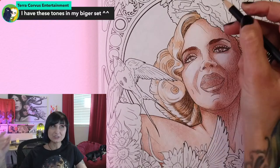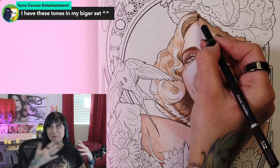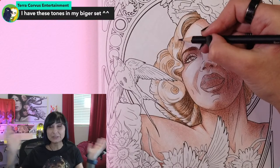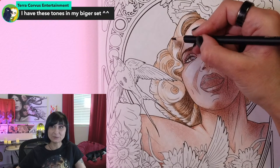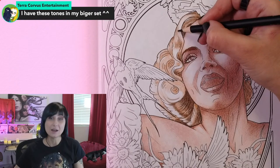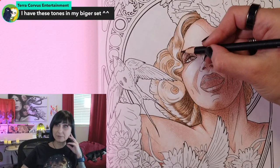What I like to teach you guys is how to take whatever tools you have and create whatever effects you want with whatever art you feel like doing it with, whether it's your own illustration or somebody else's illustration from a book. So don't think that this particular set will take care of a particular skin tone. It will not. But it is a very nice range of colors to create pretty much any skin tones.